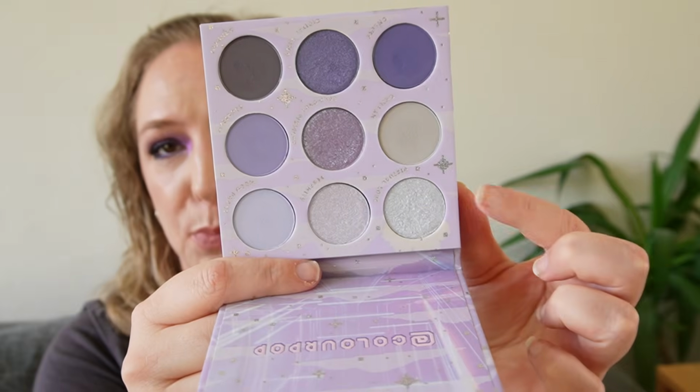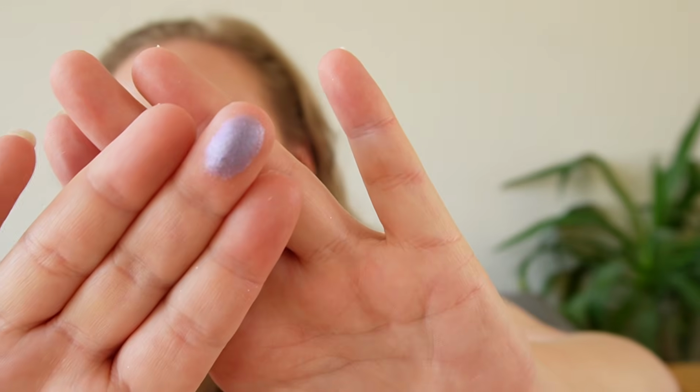It has this blue, like a white with a blue purpley flip. It's got some amazing things in, but I'm just gonna swatch the shade in the middle for you because I think that's the one that captures the periwinkle vibes the best. And here is what that looks like. You can just see it's got this really pretty hint of blue there.